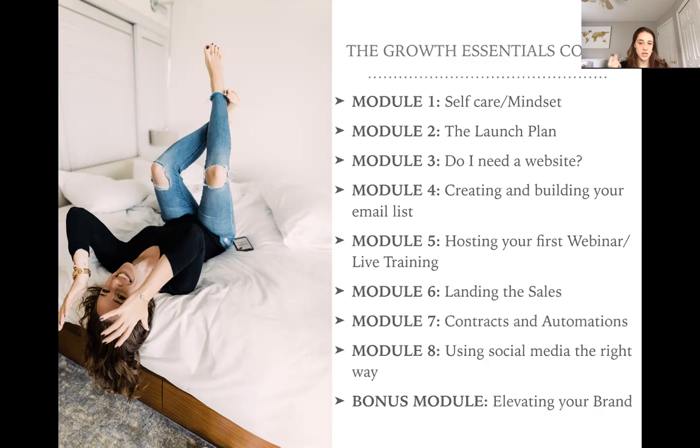So you get a client, this is what you need to have. Module 4 is creating and building the email list. So we're going to go into how to create your freebie, where you should be hosting this, where you should be following up with your clients, what kind of emails you should have in a follow-up sequence, all of the things that you need to continue building your email list, why it is so important, and best practices of where you could be reaching out to people to get people on your email list.